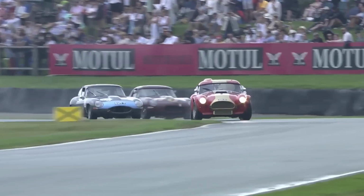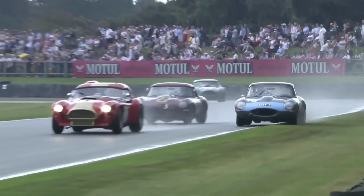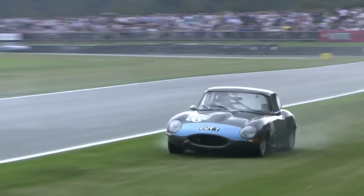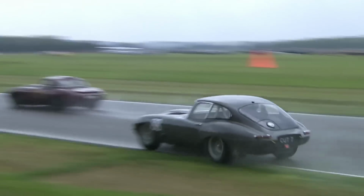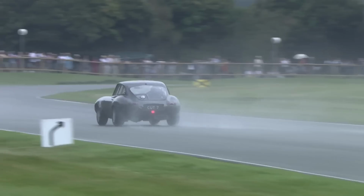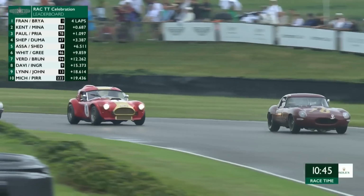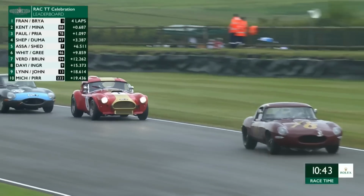So you'll see Priaulx have a look on the inside. That gap closes, and then just as he tries to switch to go the opposite side, they meet effectively in the middle, and wow. That is lucky. Minassian got a bit sideways, so he actually lost a bit of speed by going sideways, and Andy couldn't really back off in time. Oh, and he's taken the lead. Andy Priaulx has got past.